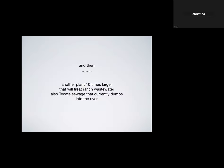And then the plans are going through the building department to build another plant that's 10 times larger. That one will actually treat ranch wastewater and more wastewater from the town that apparently now is going into the river. So Sarah's just like, how to be a beneficial influence in this town and have the benefit of generating irrigation water for the ranch. It was very inspiring to be with somebody who is willing to see where the need is and invest in creating something that's going to be beneficial. Thank you for hanging in.